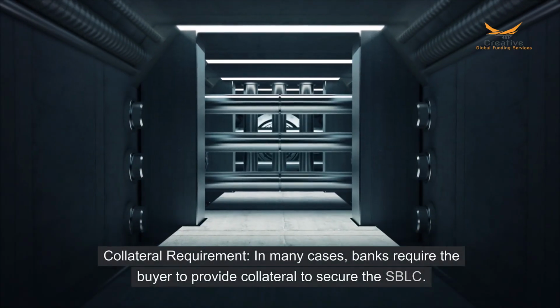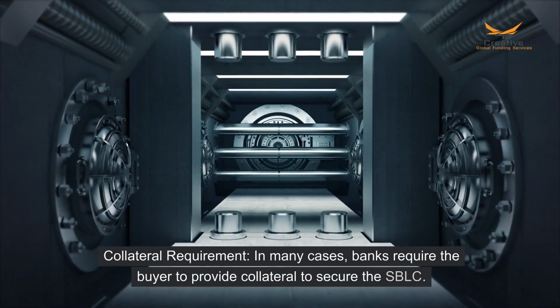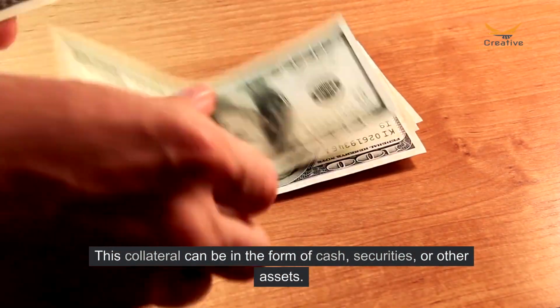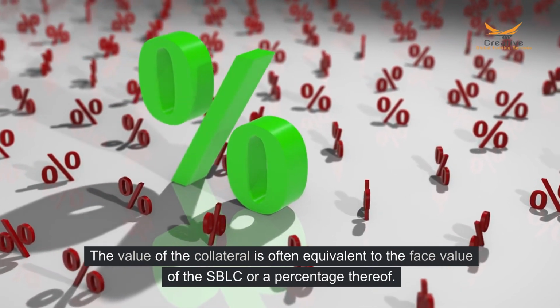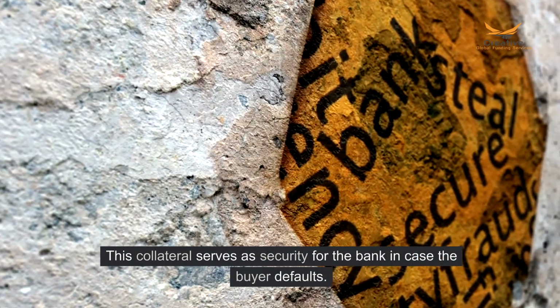Collateral requirement. In many cases, banks require the buyer to provide collateral to secure the SBLC. This collateral can be in the form of cash, securities, or other assets. The value of the collateral is often equivalent to the face value of the SBLC or a percentage thereof. This collateral serves as security for the bank in case the buyer defaults.